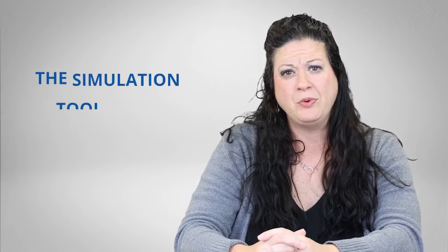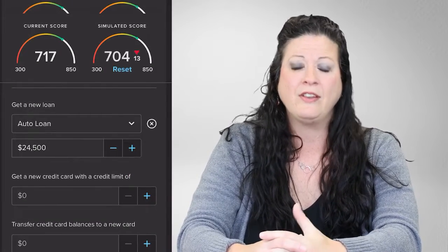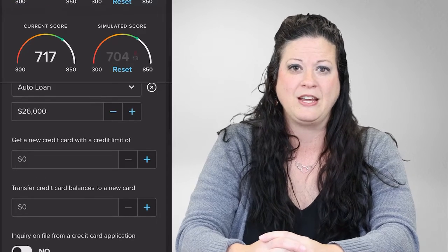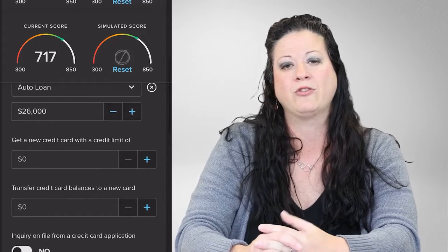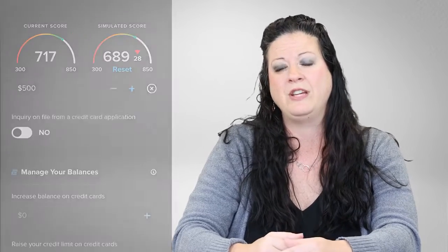My Credit Sense offers a simulation tool to our customers. This tool will say to them, I want my credit score to be an 800. Today it is a 600. These are the steps I need to take. So it may guide them to make extra payments, to increase the amount of open credit they have, to decrease the amount of open credit they have. Each person's journey is completely individualized to them.